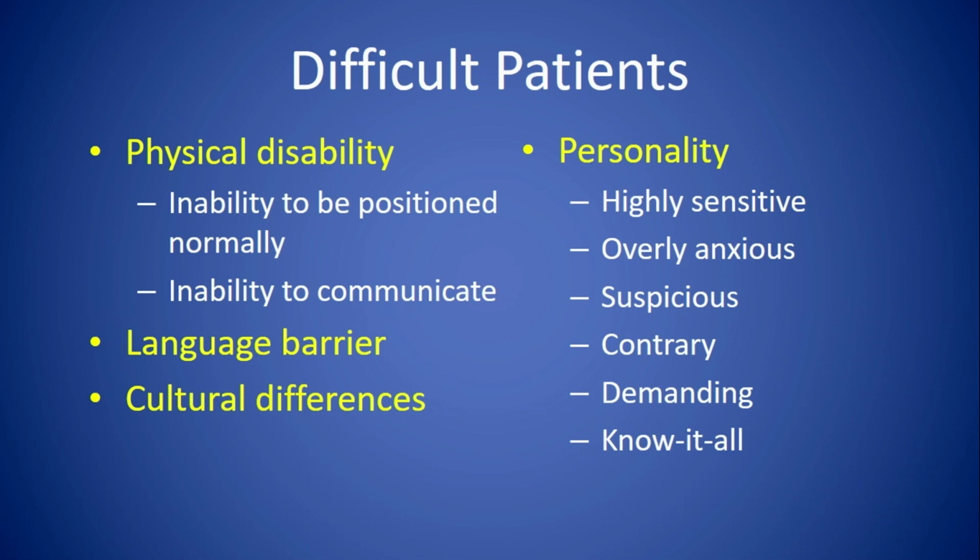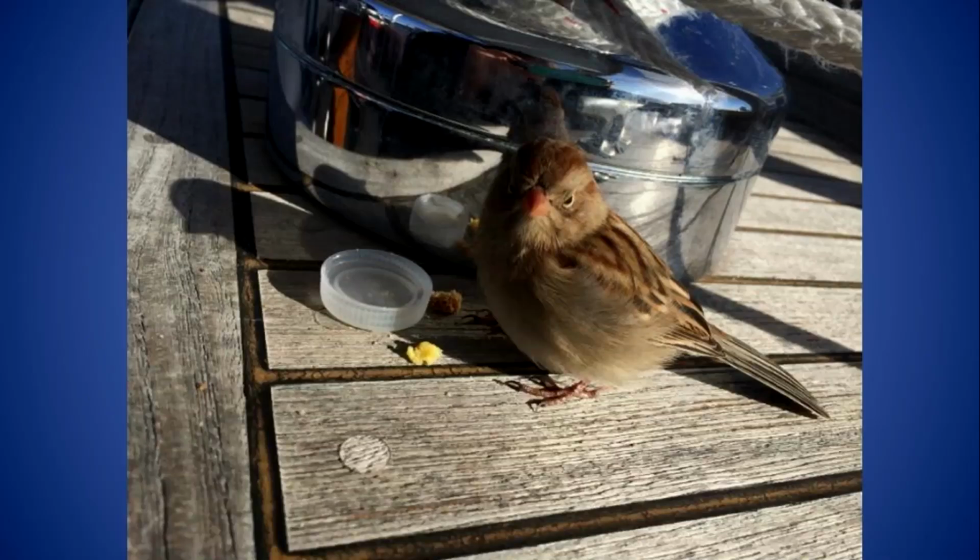It's the personality problems that I think really drain you. There are some patients who are just so sensitive. You touch them with a Q-tip and they scream. Or you get the patients who are tremendously anxious, and you have to hold their hands. Sometimes you have to have somebody in the room holding their hands, their husband or their daughter or whoever. And then some patients are just suspicious. They want to know what you're doing. They want to know who you are. How many have you done? It goes on and on and on. And it can kind of wear you out. This is an angry bird. So I see angry birds at work.